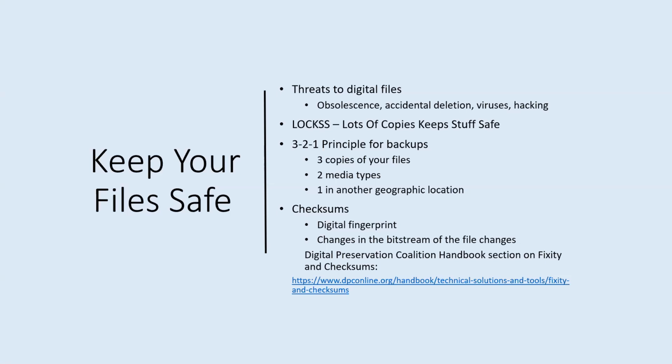Another thing you can do to make sure your files are not becoming corrupted over time is to generate a checksum, which is like a digital fingerprint. A checksum is a stream of letters and numbers that change if the bit stream of the file changes. Creating and checking checksums is usually an automated process using a software tool such as Fixity. Checksums will tell you that something is wrong with a file if it is corrupted, but it will not tell you what is wrong with the file. So if you find your file has been corrupted, you can simply replace that file with a backup copy.